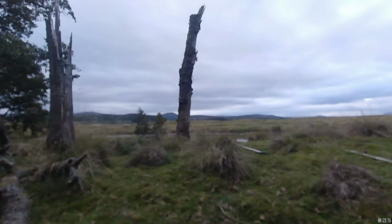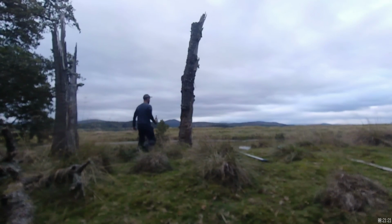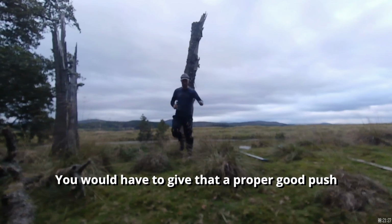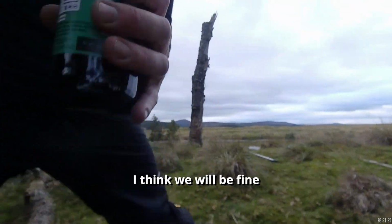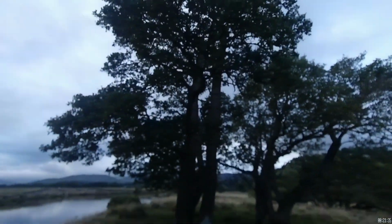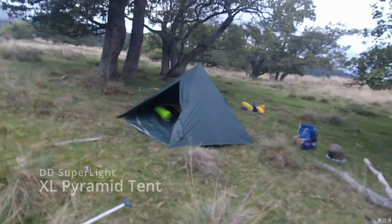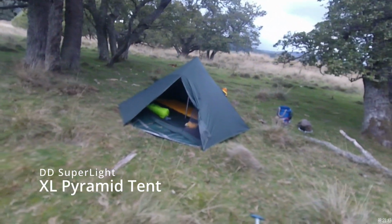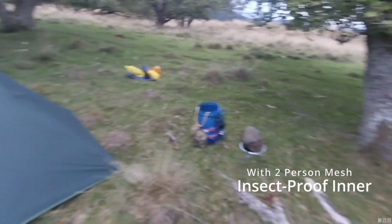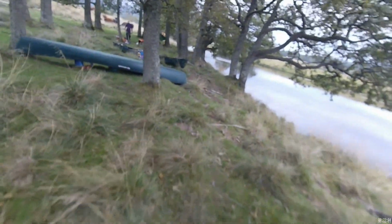I'll just show you the bit of testing I've had to do. Just making sure that won't fall on me, but you have to give it a proper good push, I think, to get it all good for tonight. I think we'll be fine. That's the other thing to check. Everything else looks alright up there. So this is my spot, this is my view, this is my tent. The barn colours, I like to call it, but it's the DD extra large pyramid tent, which I'm a big fan of. I'm not finished yet, so I'll just show you Mick's quick setup, because as I've said, it's going dark, so quick run around.